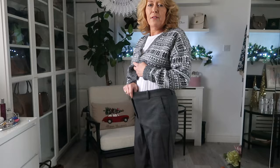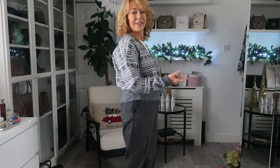These trousers are so big for me, look. I don't know what happened. I don't know if H&M have changed their sizing on their cigarette trousers. I said that in the try on for these. Plus I've lost a little bit of weight, so I'm going to have to try a size 10 in whatever colour they bring out next. But yeah, I do like this look.